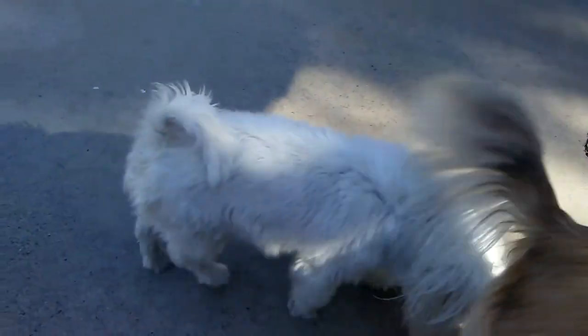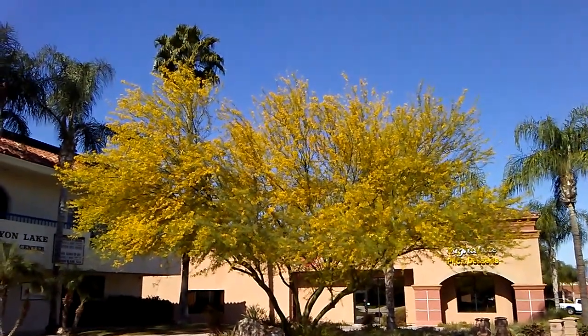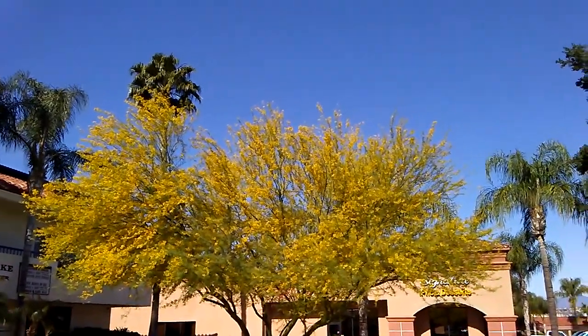Okay, let's go. I just had to take a picture of this gorgeous tree in bloom. Isn't it beautiful? Look at that blue sky.